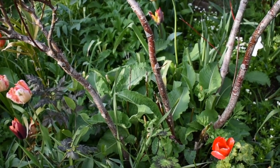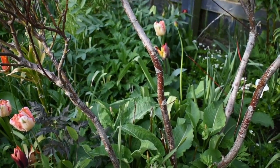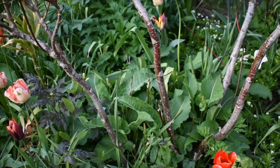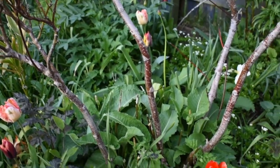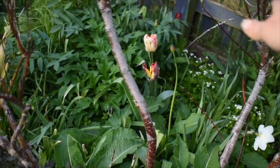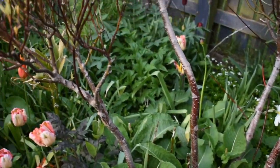So as you can see, it's growing right in the base of the cloud-pruned dogwood, and it works really well. The Persicaria sits just about here, and you can see it, and then the cloud of foliage above it looks really pretty.